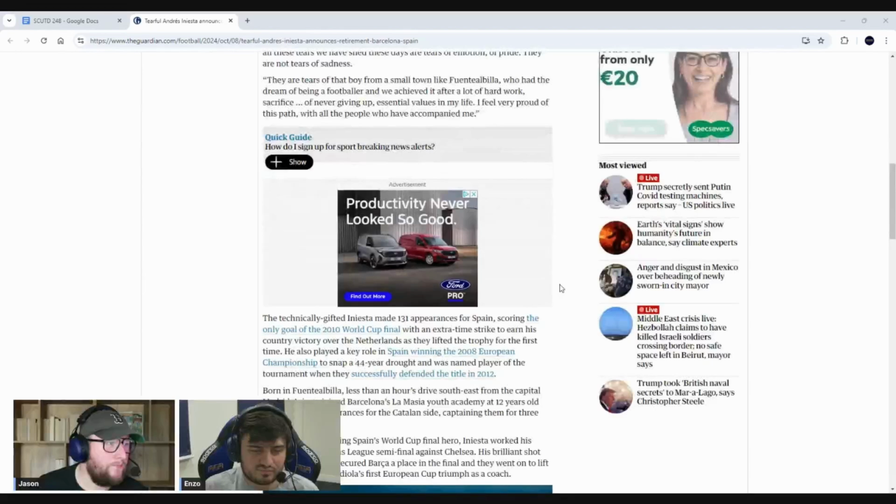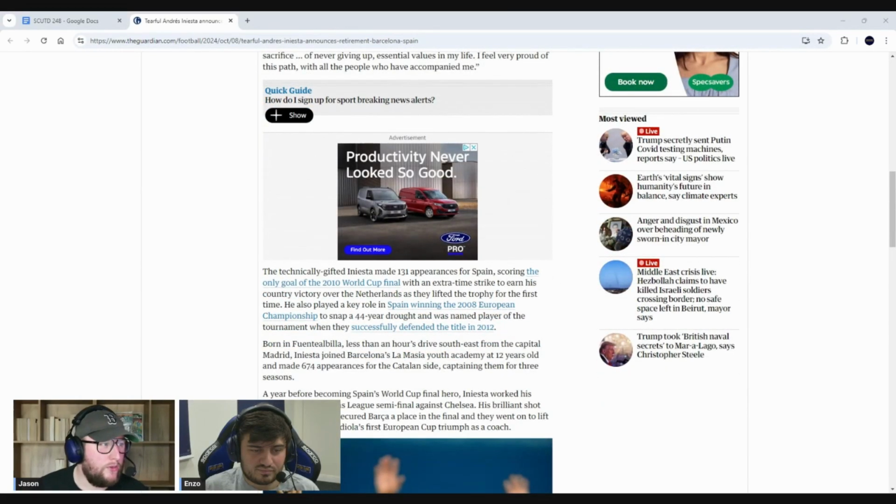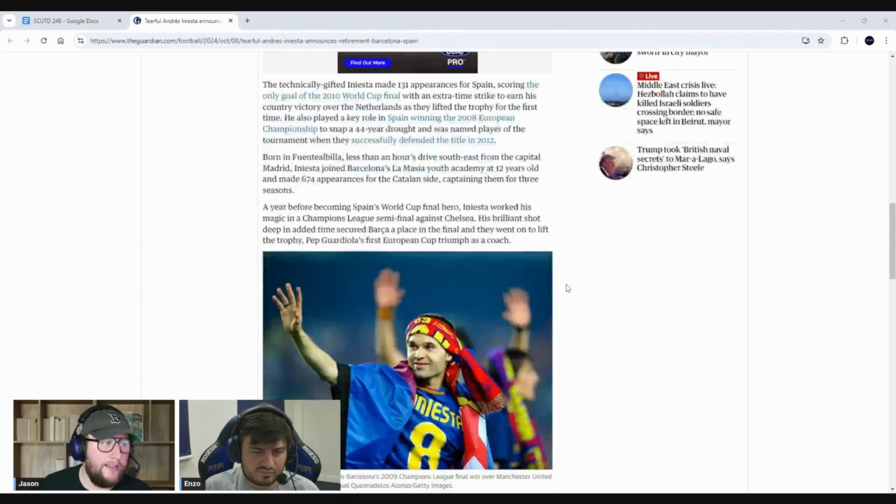So they are. Andres Iniesta, 131 appearances for Spain, scoring the only goal in the 2010 World Cup final. A real legend.